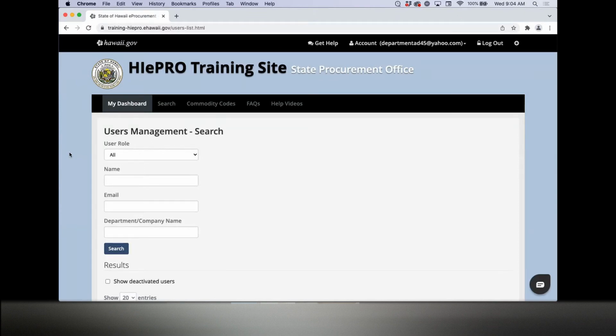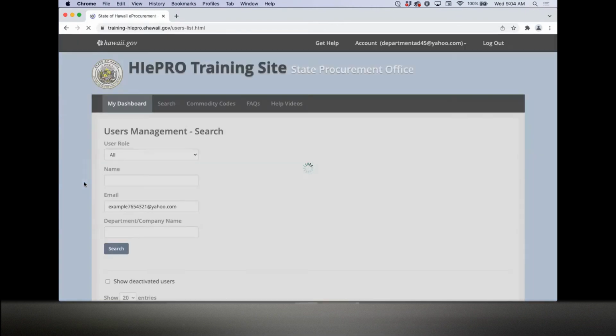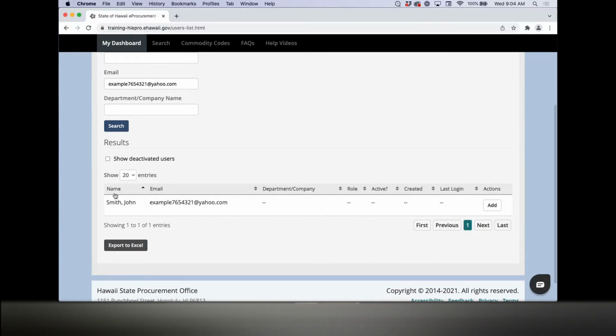If you're going to be adding a brand new user, that user needs to create an eHawaii.gov account first, and then they need to send you the email address that they used when they made the account. When you come in here to add a user for the very first time, you have to search via email. You won't be able to find them using their name, not for the first time. So I have an example here where you search for the email and the user will come up like this. It will have their name, their email, and then these other sections will be blank. And we're going to click add.